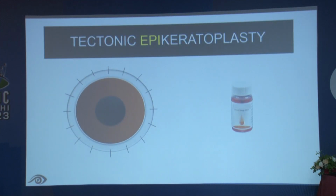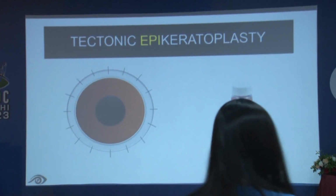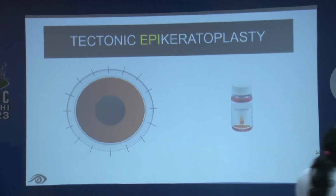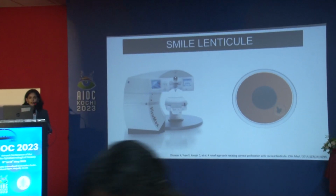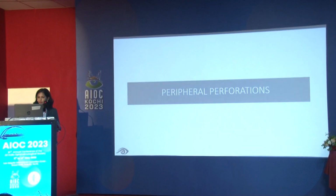And there are some cases where there will be a large scleral melt. So even for keratoplasty, the corneal size won't be enough. So you can do something called a tectonic epikeratoplasty, where the corneal button itself as a whole is placed, and it provides good globe integrity. It is not going to give any visual potential to the patient. Also, SMILE lenticules have been tried to seal the perforation. Again, it depends on the size of the perforation. You can augment it with the glue.